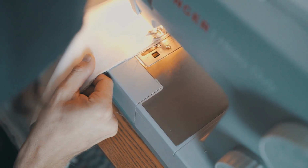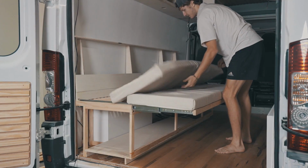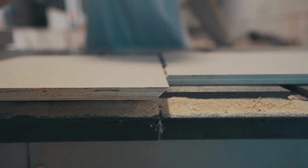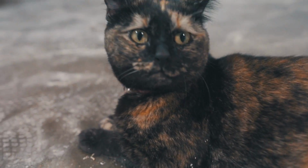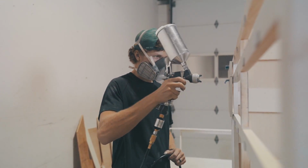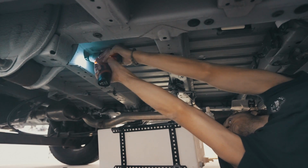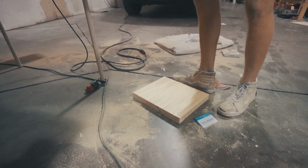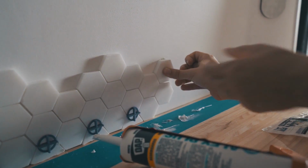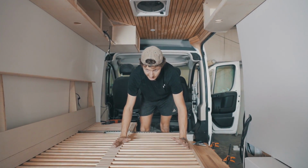Let's get sewing. You got these cushion covers that your boy made. See how clean that is? We're on track, still we're on track. Looks so cool. With my GoPro, this half alone could sustain 750 pounds.